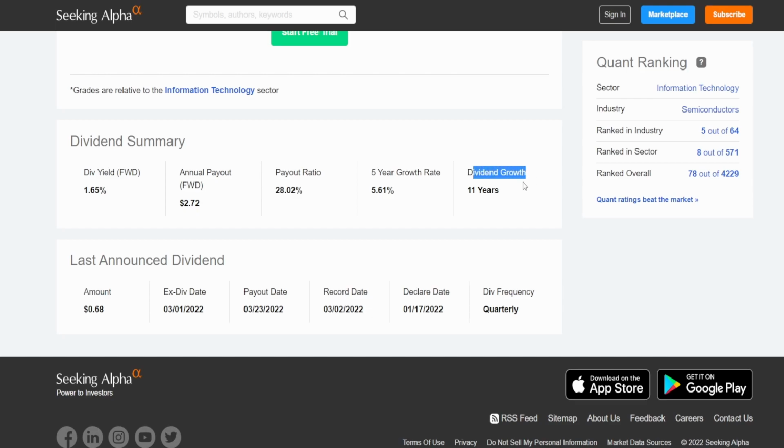They have grown this dividend for 11 consecutive years, so a little bit more than a decade, which is really good. Chances of them continuing this is very high. Ex-dividend date's actually coming up on March 1st, and they actually pay out this dividend on March 23rd, so the same month that the ex-dividend date is announced, and they pay their dividends quarterly.